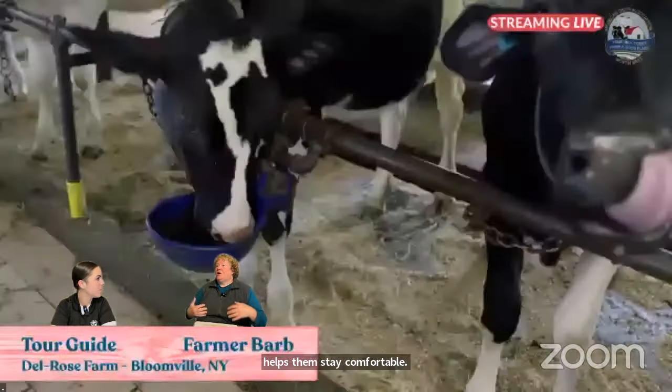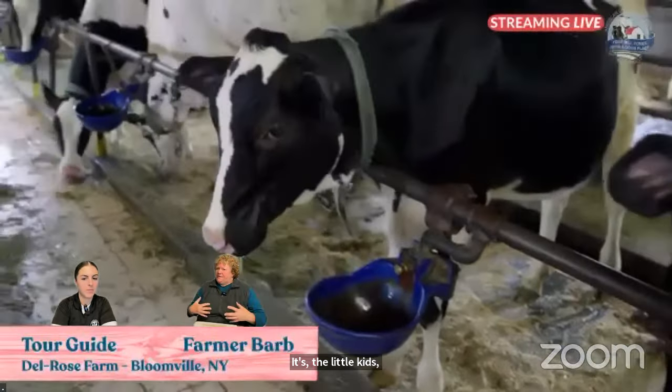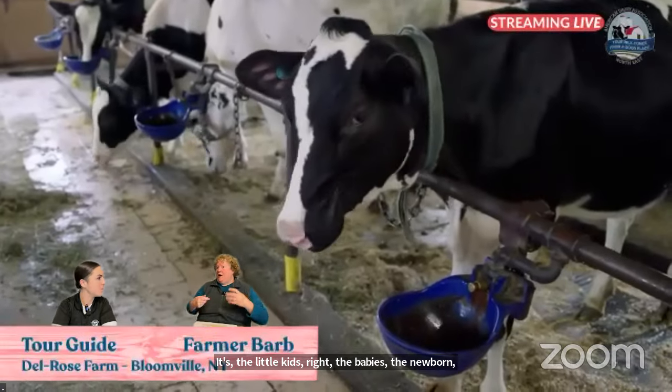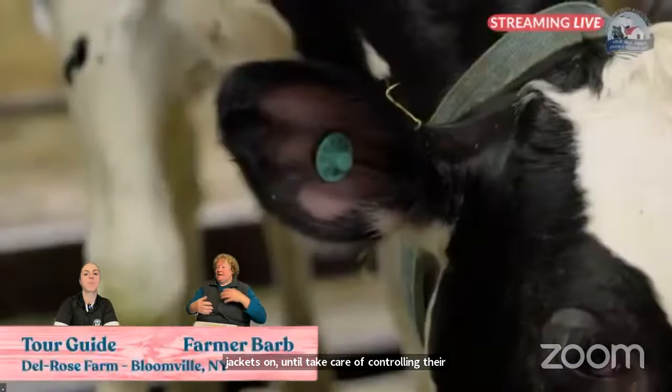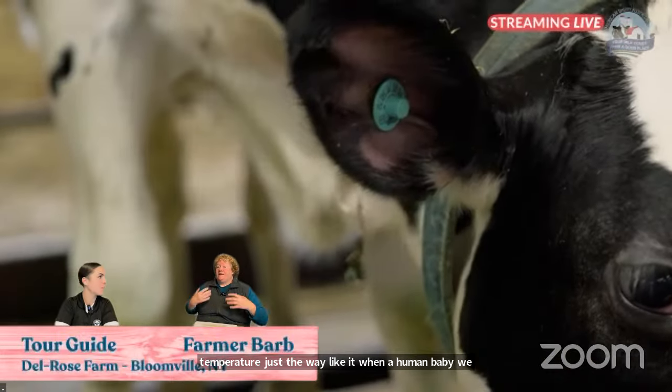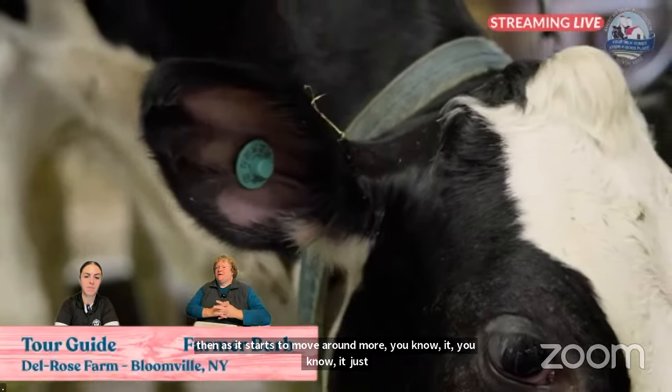You can see that they're able to take care of controlling their temperature, just like with a human baby, we tend to wrap it in a blanket and keep it nice and warm. And then as it starts to move around more, it just wears clothes more like the rest of us. It's the same thing with a calf.